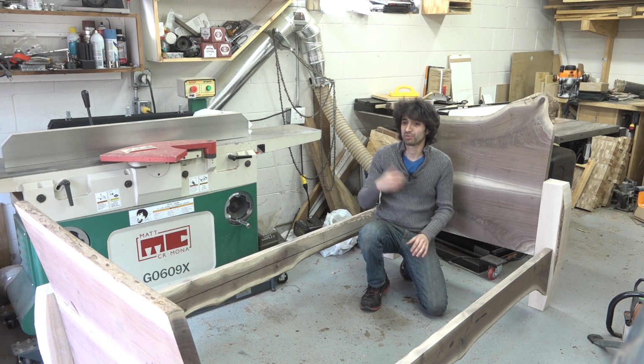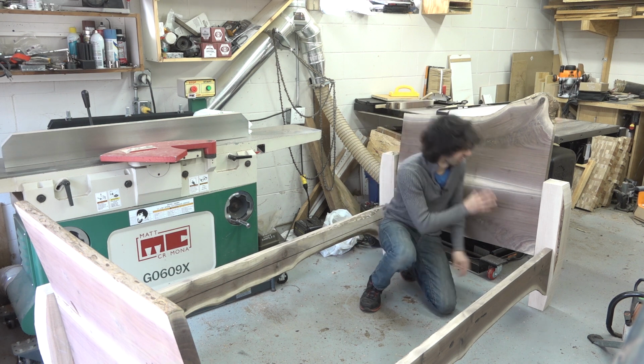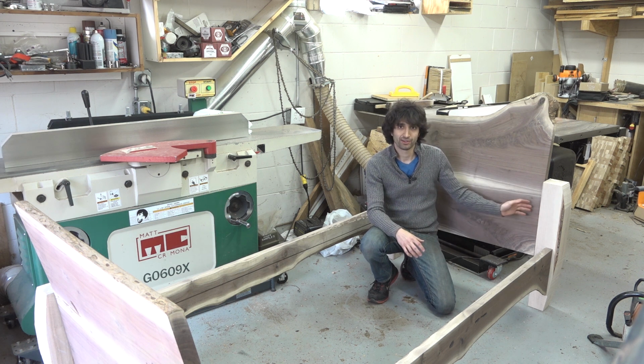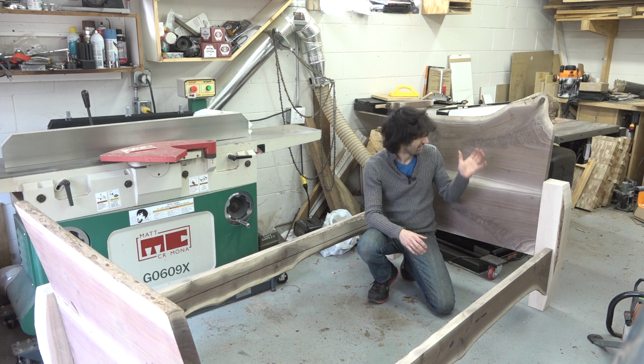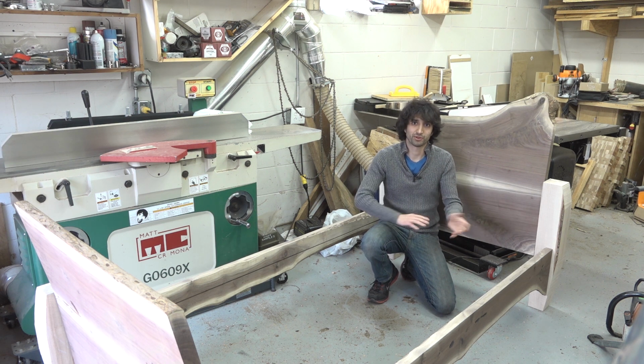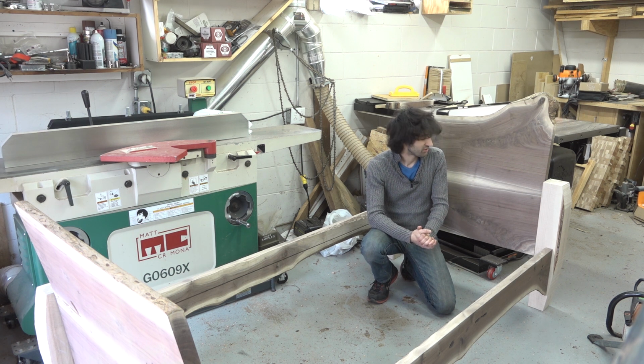So I'm going to be pre-finishing the headboard and the footboard and the posts, and then I'll do the final assembly after finish. It's just going to be a lot easier to finish those things separately before gluing them all together into something that's not just flat surfaces. So a little bit of pre-finishing should make that whole process a lot easier.